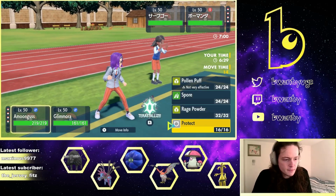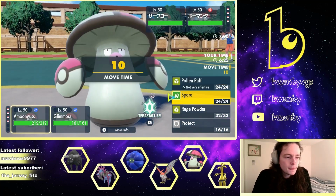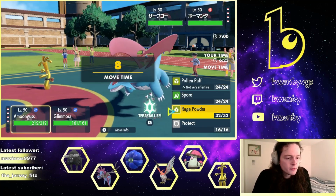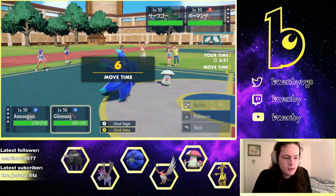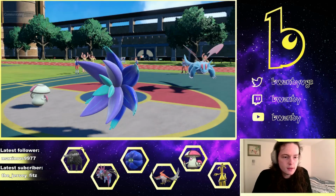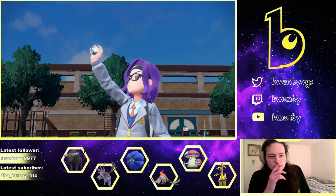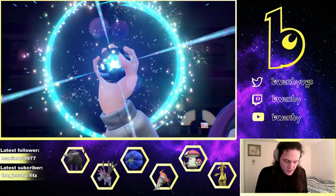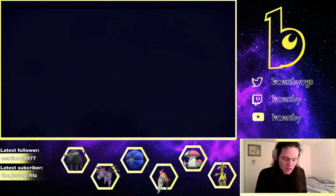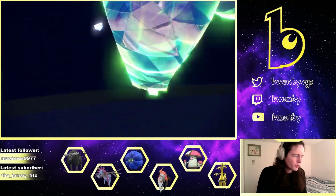Back end, I've got Hydreigon back end. I'm not too worried about the Goldengo, I don't think. So what I might do is go for Protect here, Terra Grass, and Power Gem the Salamence. Okay, I Terra first, which means they almost certainly aren't Terraing the Salamence. Either that or they're a very slow Salamence. Terra Goldengo here could be a bit annoying.